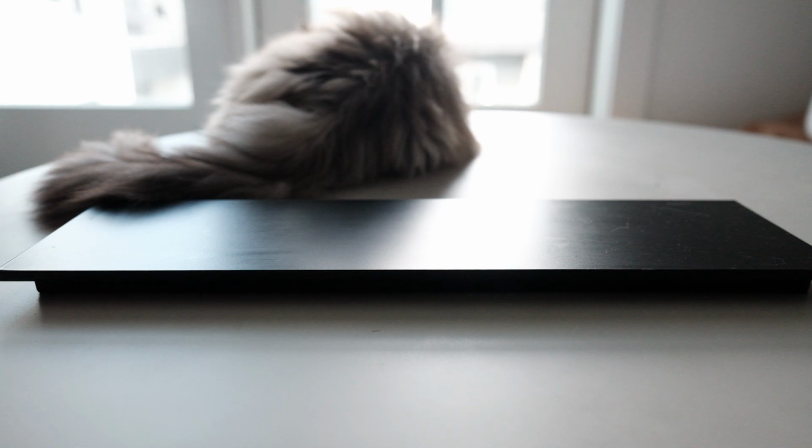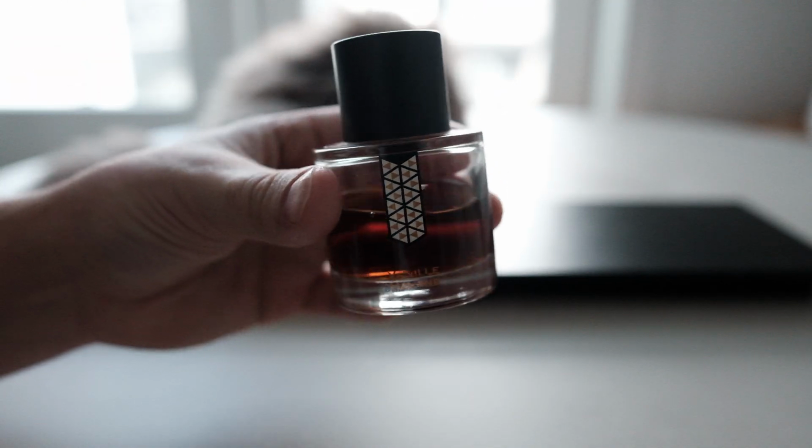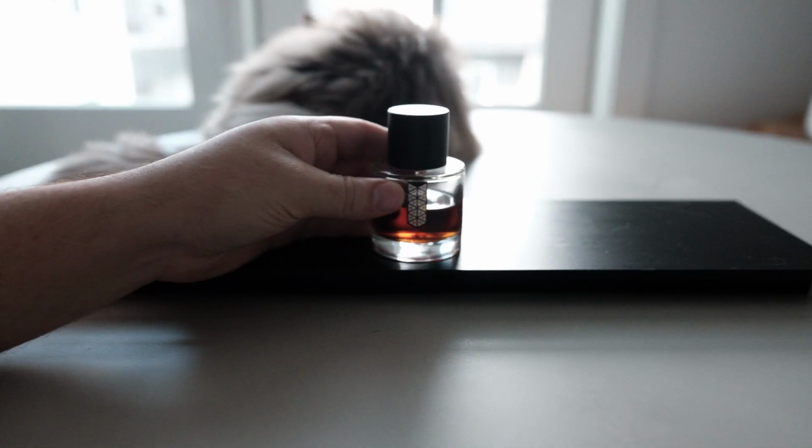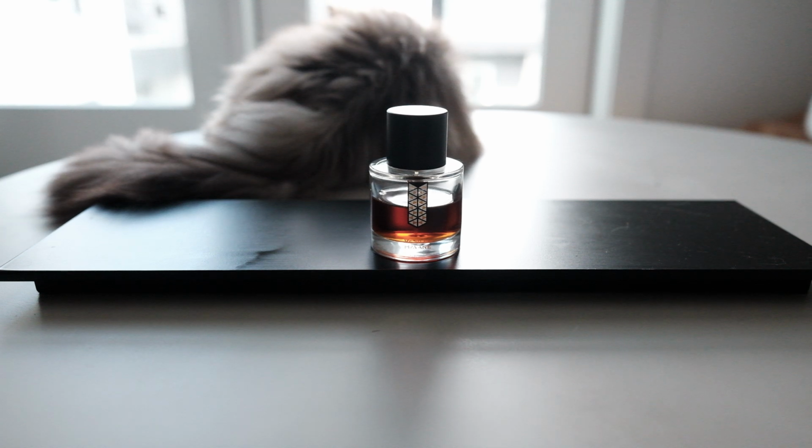I've been wearing Vanille Havane for the past couple of days again. I originally purchased this in 2020 and have been wearing it for a couple years now. It has just started to come up again. It's gaining popularity. I did originally do a video of this 3 years ago. My thoughts are still the same.